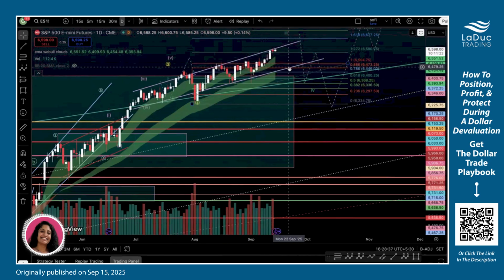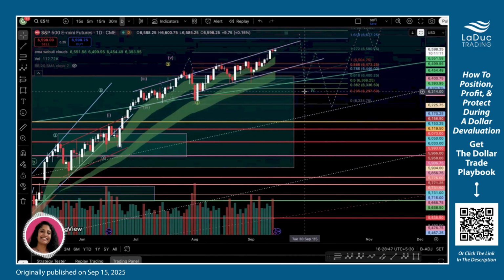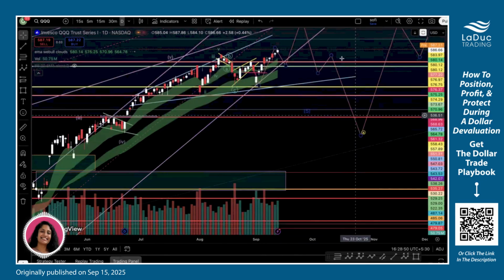If we reject, we could come back into 6,500. So you need to be watchful for these levels. We are in very tricky conditions being up here. But yeah, nothing's really wrong. I wouldn't say it's done anything wrong.